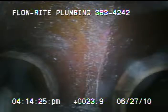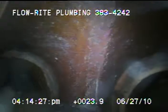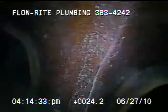There's a branch splitting off. This is actually either going out to the drain tile from this drain in the basement we entered. It kind of goes both ways. That's definitely a Y fitting there. I can't go any further though. And it wants to go that way.